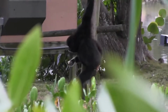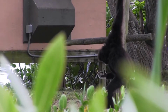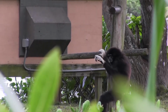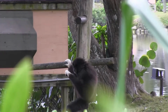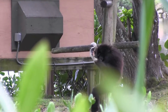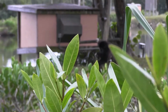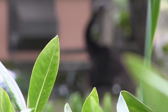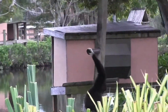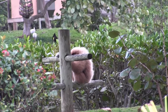Monkey. Oh, look, his face. That's so beautiful. It's like he's got white gloves on. Hey, silly monkey. Better over here. Looks like he's trying to burp himself. Doesn't it?